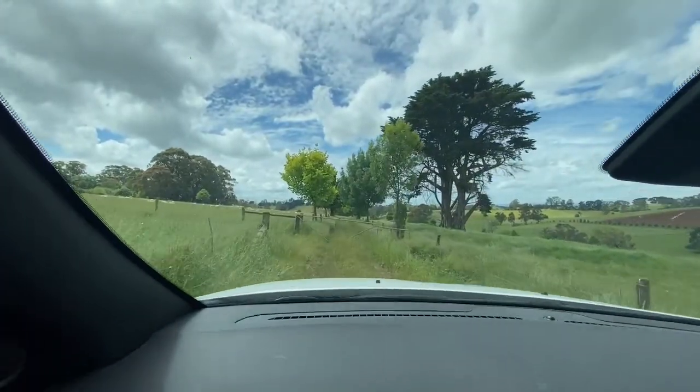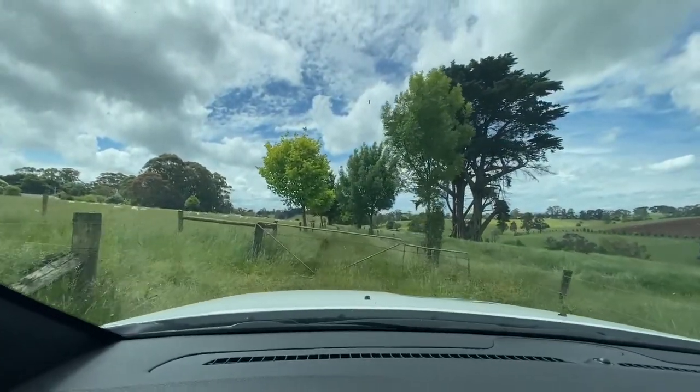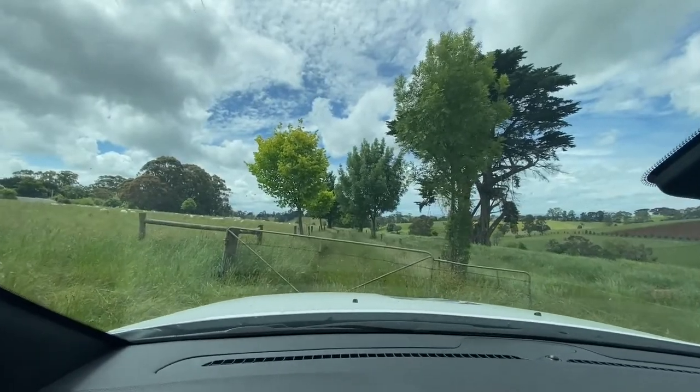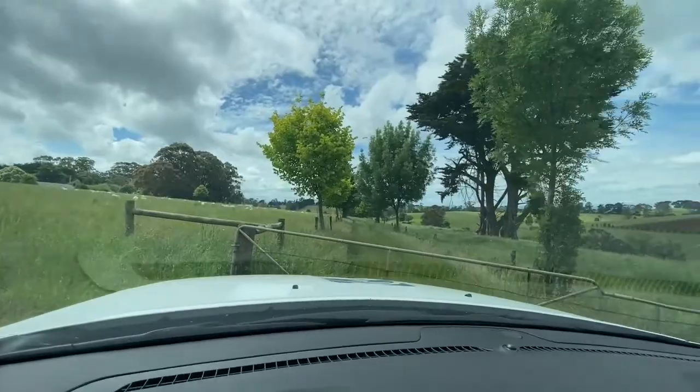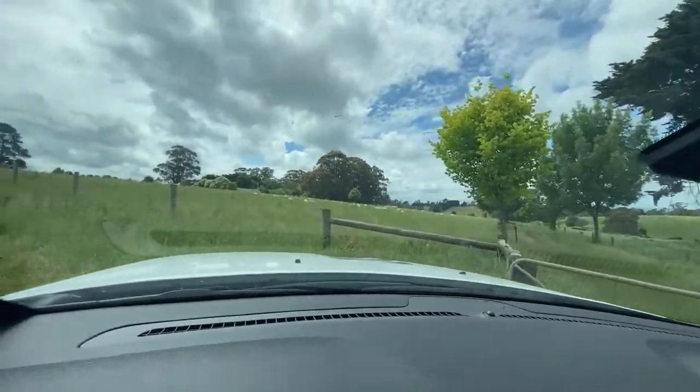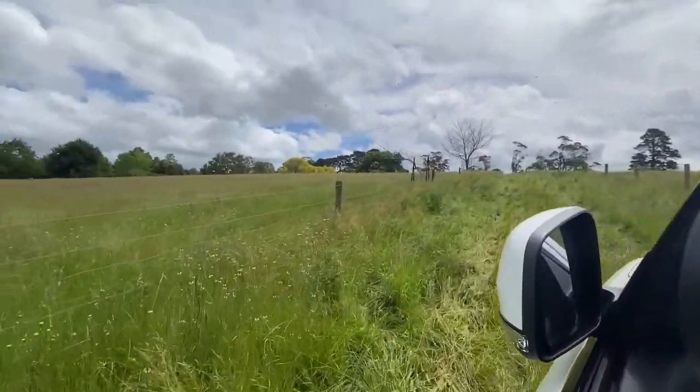Just thought I'd point out, showing you inside the car, but you can see the laneways, it's quite nicely lined on either side with trees. So they've definitely kept the quality there through the laneways. I mean, it's just a typical laneway to access the paddocks, but it still looks really nice.